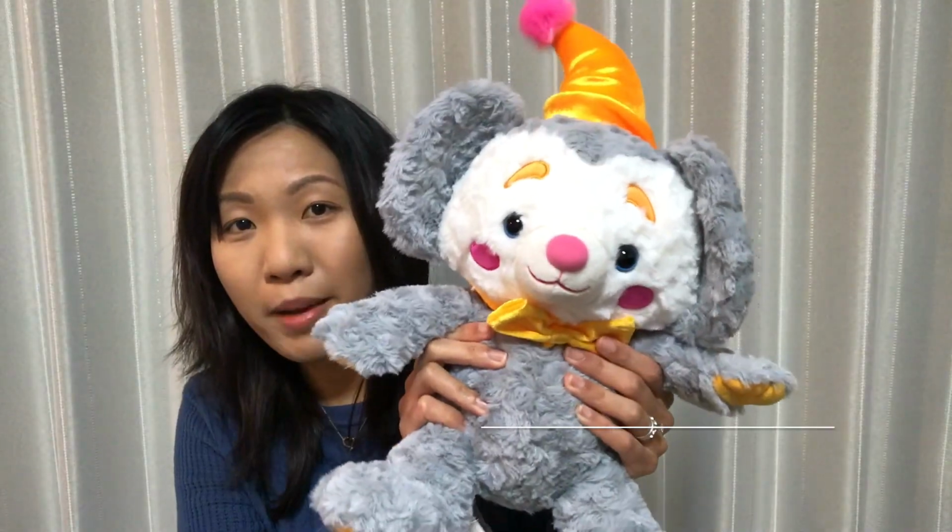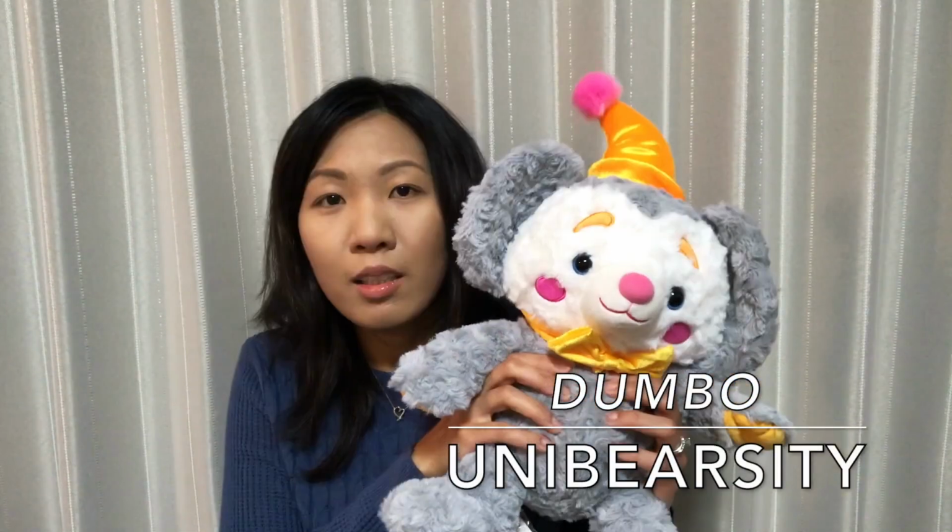Now the next item is one that I have been most excited about out of all the Dumbo merchandise that came out in Japan, and it is this, the Unibear Dumbo Plush. The Unibearsity plush line is unique to Disney stores in Japan, and it is practically unheard of outside of Japan, but Unibearsity is the reason why I got into plushes in Japan in the first place.